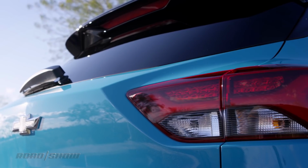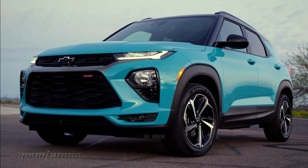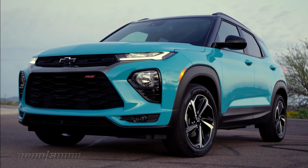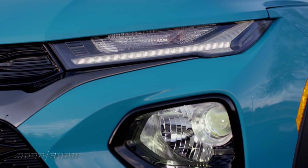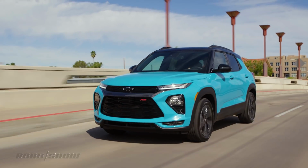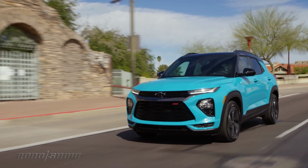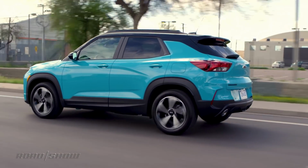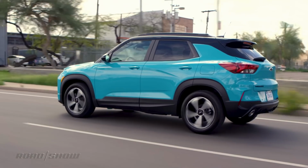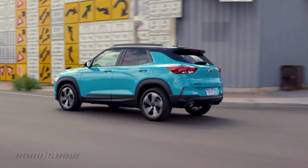Lots of safety equipment is standard, including forward collision alert, automatic emergency braking, front pedestrian braking, lane keeping assist, a following distance indicator, and automatic high beams. My tester had the available adaptive cruise control, and it worked really well. It follows a lead car at a set distance, and it brings the Trailblazer to a really smooth stop. I also had blind spot monitoring and rear cross traffic alert. If you'd like, you can even option up to a high-definition reverse camera.